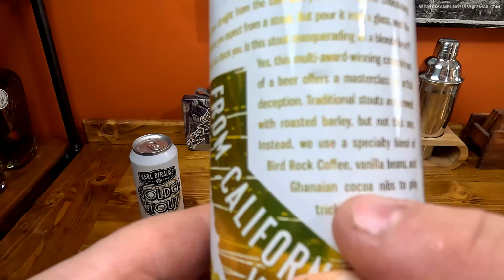I give that 2 thumbs up. That is a very drinkable ale. Now, I'm calling it an ale. It's not an ale, it's technically a stout. But color-wise, it's an ale.